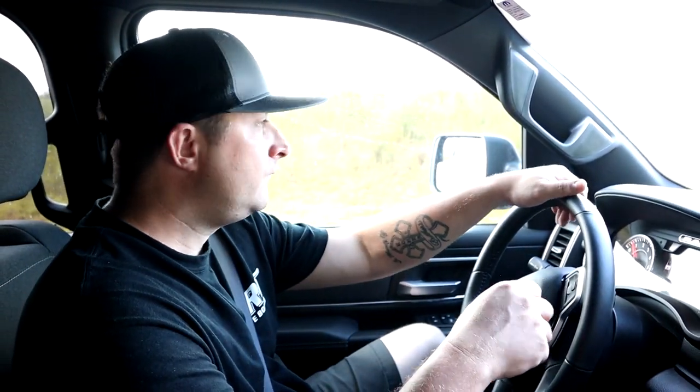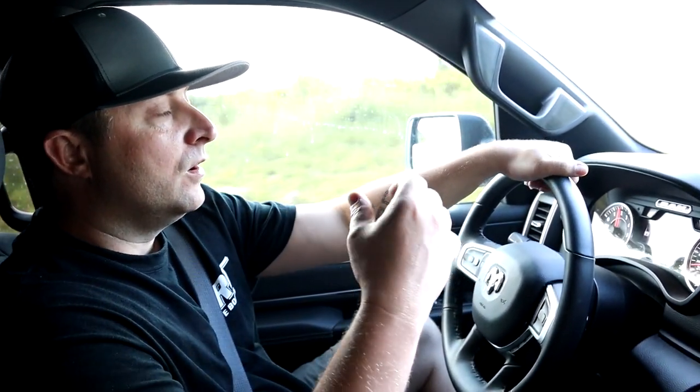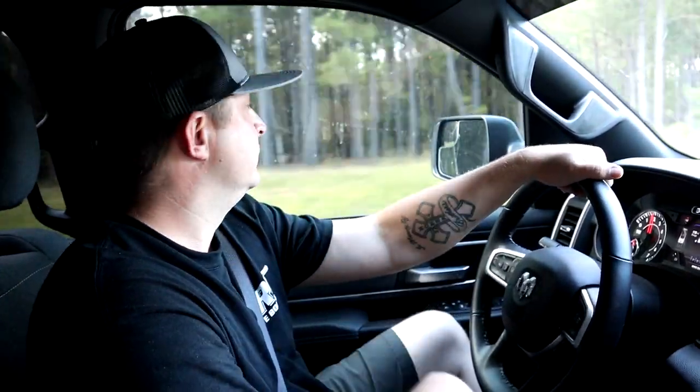And again, this is a bone stock truck, nothing but a muffler swap. Still has cats, still has the rear resonators, bone stock. So let's get driving. And there is zero, absolute zero drone on the inside of the truck. And it's pretty quiet. You hear the exhaust note, but it's very, very quiet. Definitely easy to have a conversation inside the truck. But I'm gonna quit talking so you guys can listen.